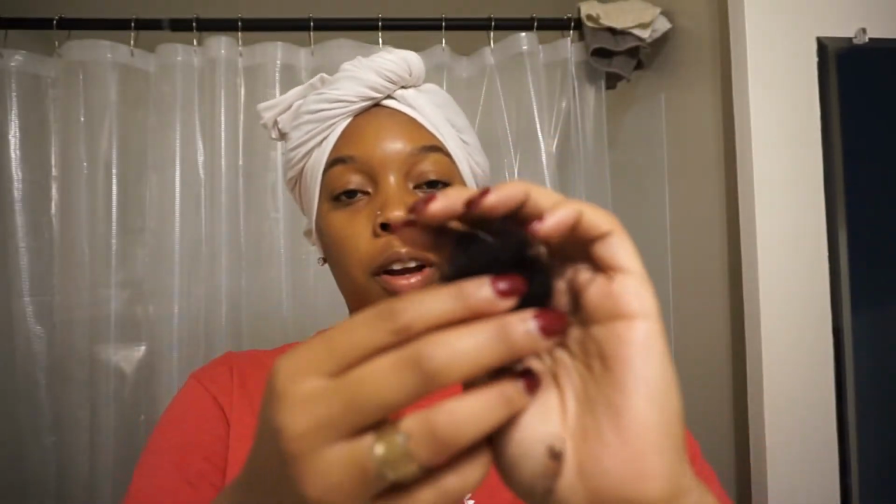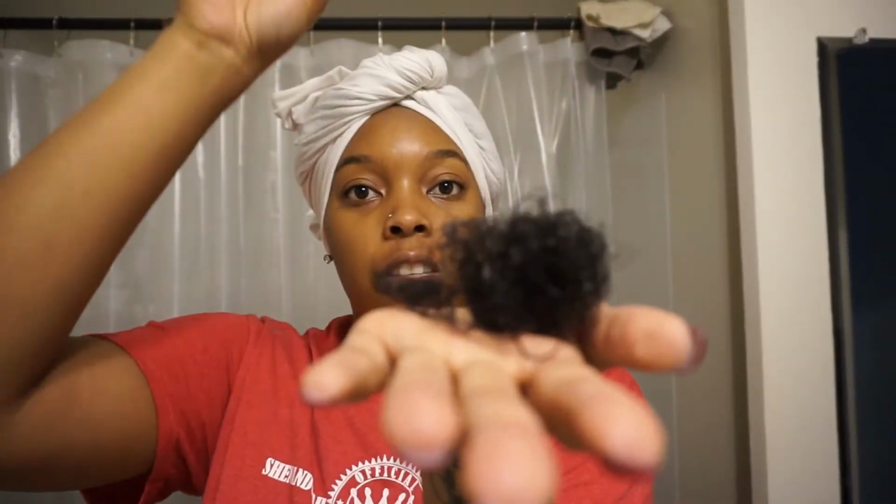Okay guys, I just want to show you how much hair came out of my head. So this is what came out. Now, two things: my head sheds either when it's dry or when the weather changes. Because it's going from summer to fall, my head tends to shed a lot.